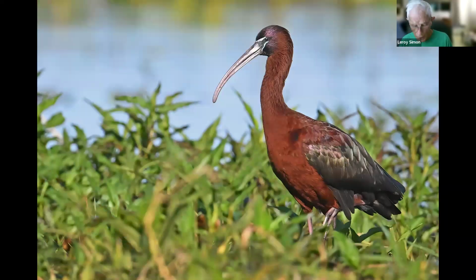This is a glossy ibis. It was taken down south, near Lake Kissimmee, and they have a road there that goes back to a fishing area where they have boats that can be launched. And there's a lot of birds that hang out around that area along the edge of the lake. I've only seen a few of these in the bright reddish colored plumage like this. They must not keep that plumage very long, because most of the year they look kind of greenish, or kind of a dirty green color.